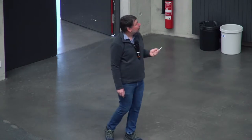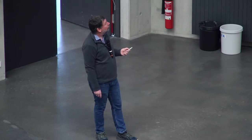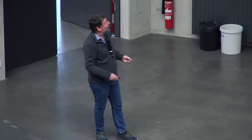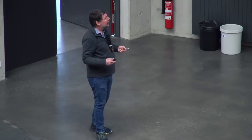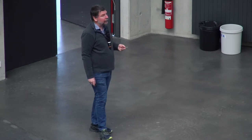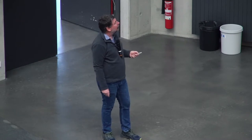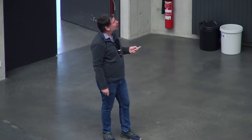SUSY contains naturally dark matter, but SUSY particles can decay into very long cascades. And the problem here is that there are something like 100 free parameters from the SUSY breaking, and so the details of the production and decay then depend on these parameters.